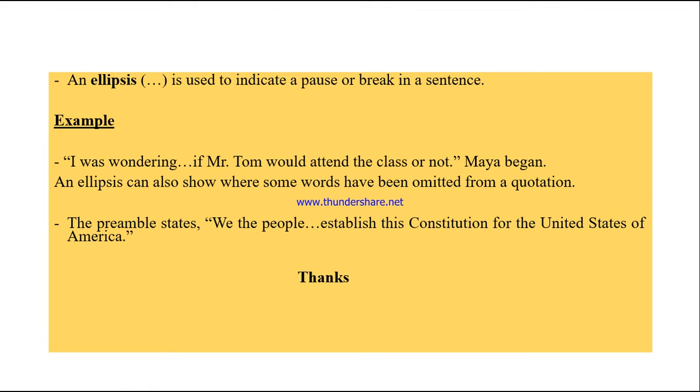Also, guys, if you make a pause, sometimes this pause is because some words have been omitted. Because some words have been what? Omitted. Like the preamble states, "We the people... establish this Constitution for the United States of America." You notice the pause I made. Here, "we the people of America," for example. "We the people who are living in America establish this Constitution for the United States of America." So, we use an ellipsis to indicate a pause or a break in what?